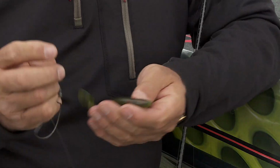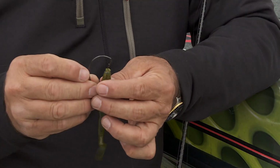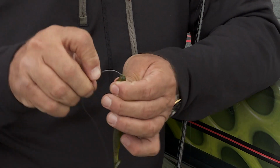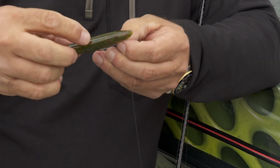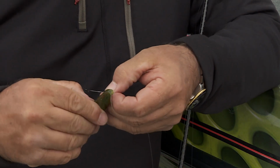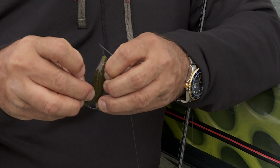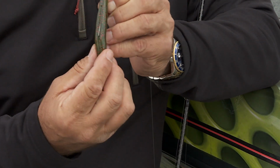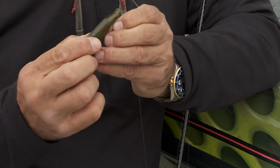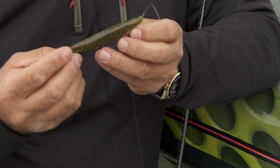This is a 4-aught wide gap hook. We'll just put it in about 3/8 of an inch. You twist it back around. The caffeine shad has a little split right here, and you want to bring the hook through the split and bring it up right to the center of the worm, and then I push up on it and bury, just skin hook it there.